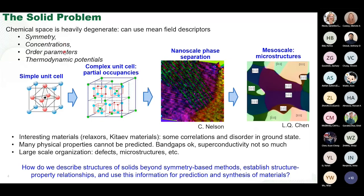The problem is that the really interesting materials, such as ferroelectric relaxors or morphotropic materials or Kitaev materials, are really not like that. So if we take a piece of the relaxor ferroelectric material, put it under the electron microscope, and then make a map where we show the unit cell volume of each unit cell by color, you can see that there are beautiful patterns, but the material is neither crystalline nor non-crystalline. It clearly has some correlations and order in the ground state, but there is no long-range translational symmetry.